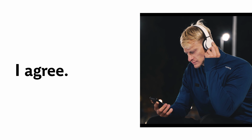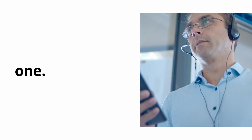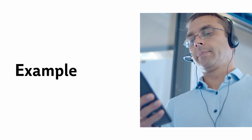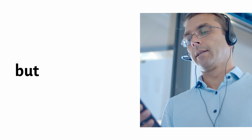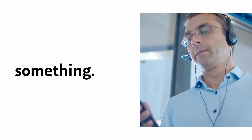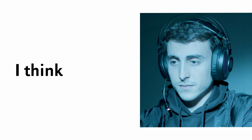3. I agree. I disagree. Use these to show if you have the same opinion or a different one. Example: I agree that movie was great. 4. I'm not sure, but. Use this when you're not certain about something. Example: I'm not sure, but I think the library closes at 6 p.m.